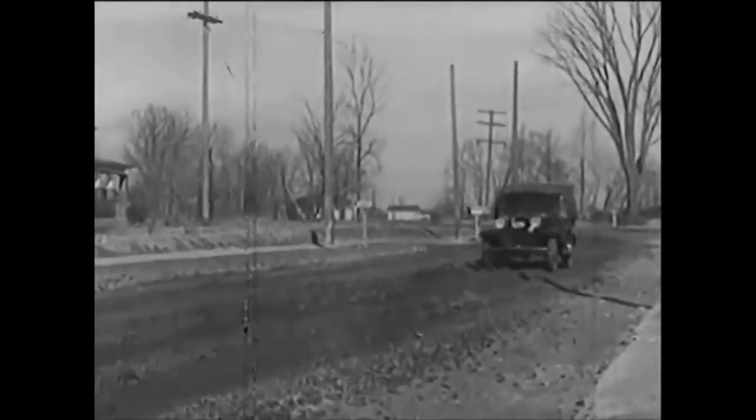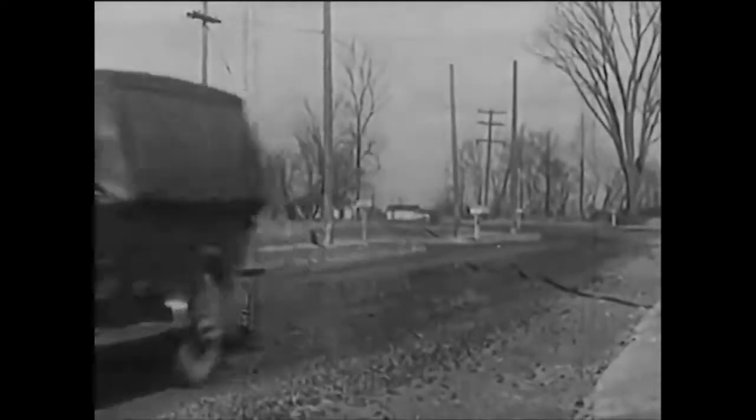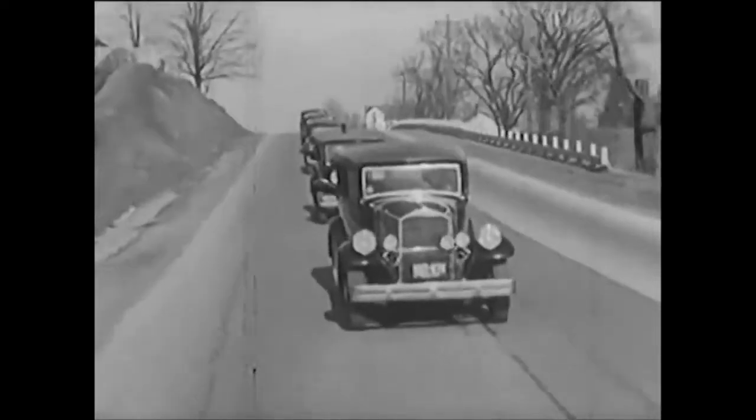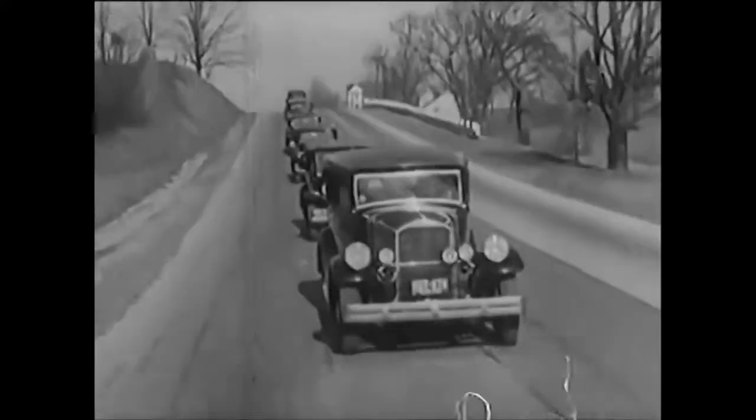Now, these tests are continuous, with time out only for refueling or a change of drivers, running 24 hours a day, carrying on through the night in all kinds of weather. These tests are ultimate proof of the performance, quality, and safety of Brunswick Super Service tires.